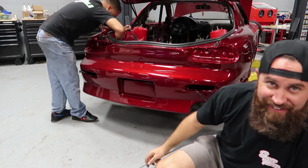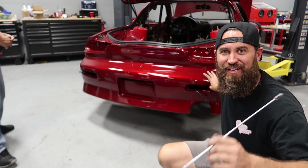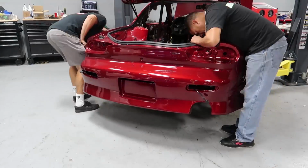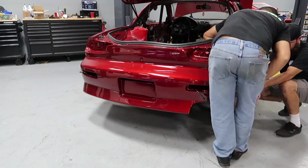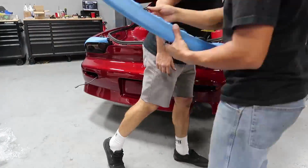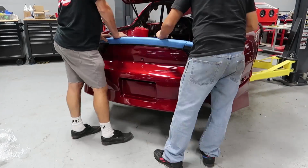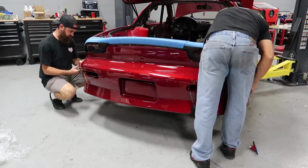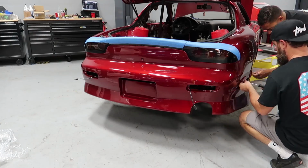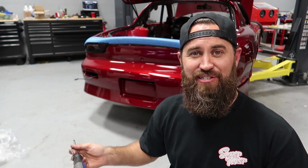All right, so the bumper's on, looks killer. We're gonna work on tightening down the rest of the fasteners, and then I'm gonna take you guys to the front. All right, so we decided since the bumper was on, we might as well toss the taillights in as well. So we went ahead and did that. Now we'll take you around to the front.